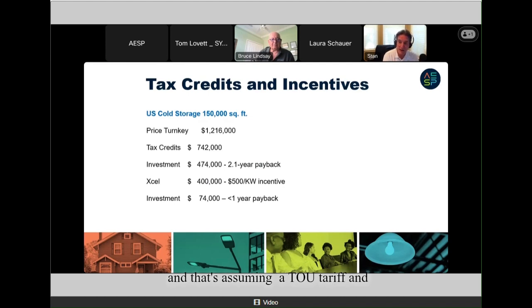And that's assuming a TOU tariff, and this is a very important point. To really maximize the benefit, you need a time of use tariff. Without it, it's going to provide way different numbers in terms of the financials. And basically, in certain situations, and this is a very high-end utility, Xcel Energy, they're paying $500 a kW as an incentive for flexible load management, and that takes this payback down under a year. Now, that's one of the better scenarios across the U.S.